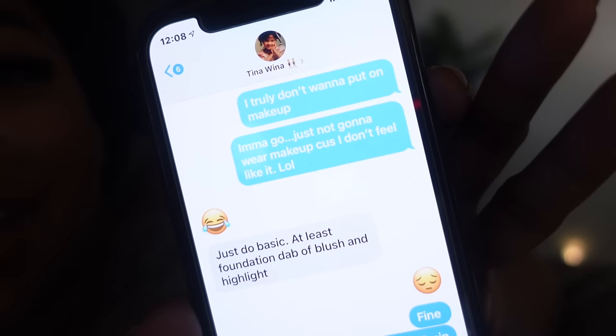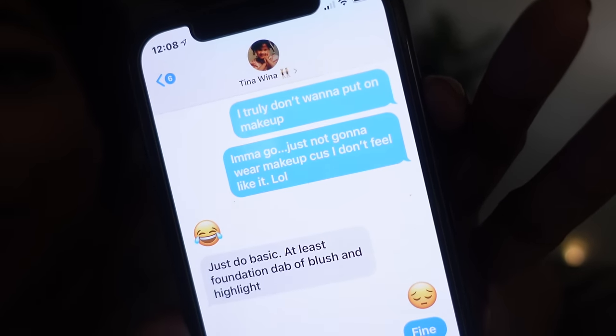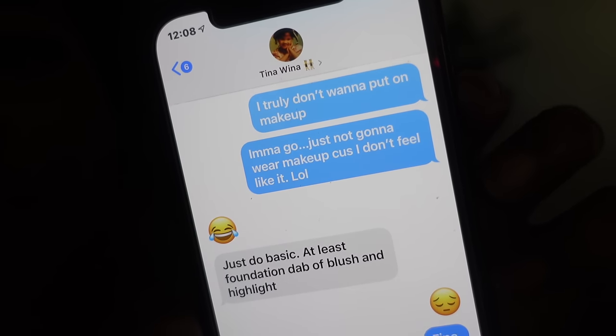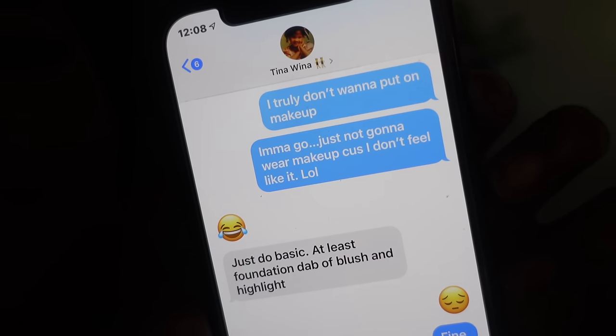95% of the time I am barefaced. So doing makeup, I dread it. Like, I got to put makeup on today. I got to do my makeup. This event requires makeup. This is from last night. Y'all see that? I truly don't want to put makeup on. I'ma go, just not gonna put on makeup, because I don't feel like it.